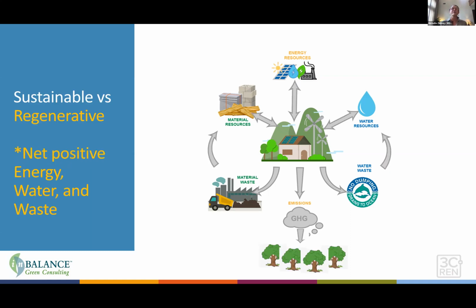Versus in a regenerative approach, we consider how the resources we use might be maximized for their utility. So such as recycling materials or treating water to, in essence, create resources through reuse. We're generating more uses out of the resources that are limited in our environment.